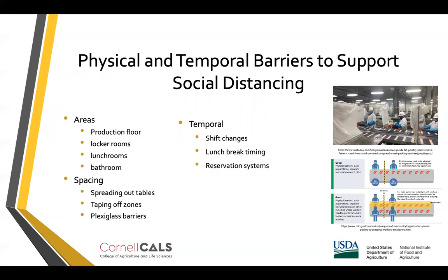So number one, think about the areas. Where do we need to worry about spacing people? The production floor, our locker rooms, our lunch rooms, our bathrooms. What are we going to do in those spaces to help? That might be things like spreading out tables, taping off zones on the floor so people can visually see where if they stand here, that keeps them 6 feet away from other people.